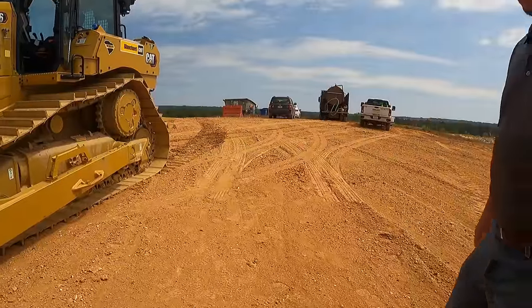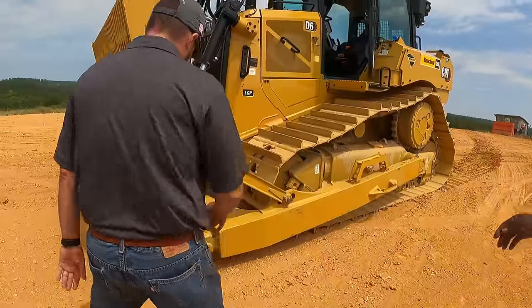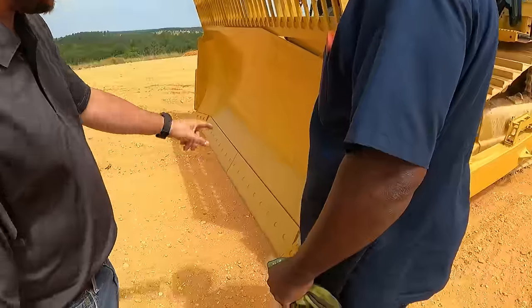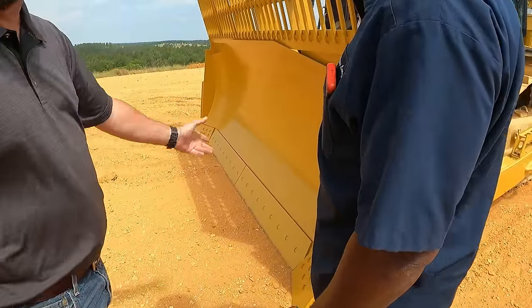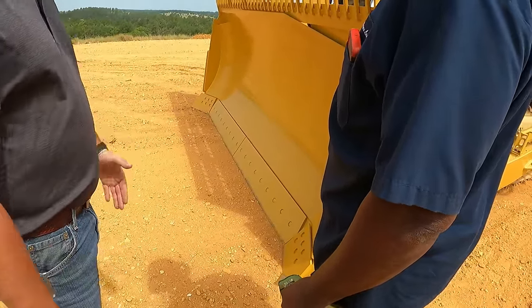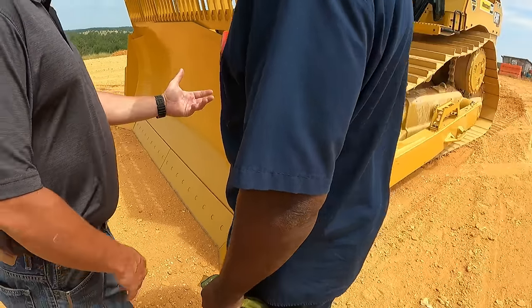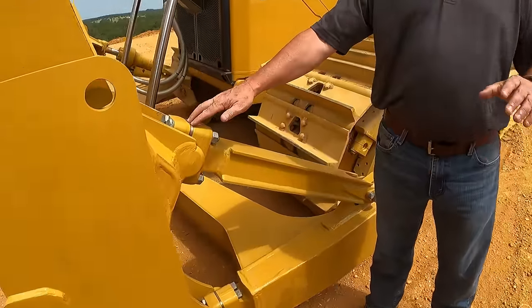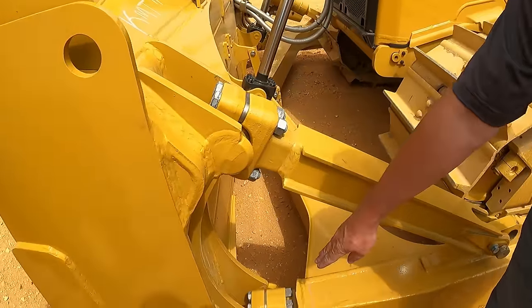All right, so we're just going to start at the front and work our way around. Pretty much, your end bits are replaced when they wear out. Your center cutting edges, you get two lives out of, you can use the whole backside. That's why they're angled on top, to fit with the SU blade. As you work backwards, you're not going to have any. You'll hear some squeaking at startup because none of this is greasable.